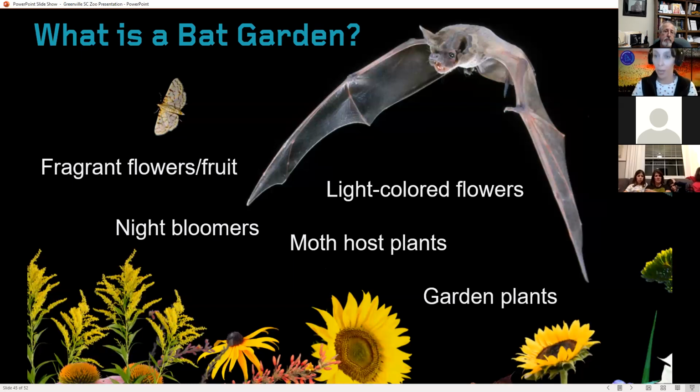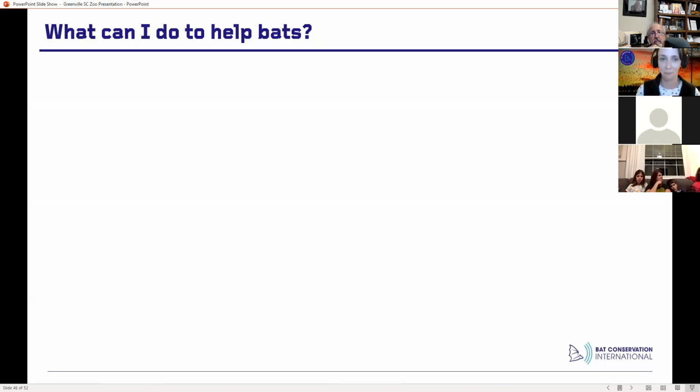Lighter colored flowers, white colored flowers tend to attract moths and beetles and other things that bats like to eat. We often think of host plants for butterflies, but you can also do host plants for moths and find information about that. That is wonderful too. And then actually your garden plants, honestly, if you can garden organically, all the things that are eating your kale and your cauliflower and your tomatoes, all those create delicious moths. Those caterpillars become delicious moths for bats. So it's just some general rules of thumb to jump off of, I will say.